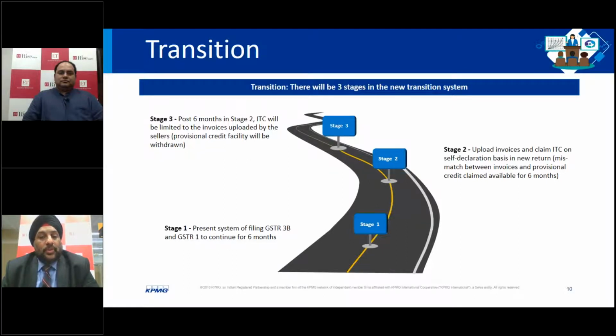Under stage 2, what they will do is that, see, the entire return scheme says that the recipient would be able to get the credit of the invoices which the supplier has uploaded up to 10th of the subsequent month. So let's assume we are in the month of January. So whatever invoices, and I'm the buyer, my suppliers have uploaded by 10th of February, I should be able to get a credit of that in the month of February.